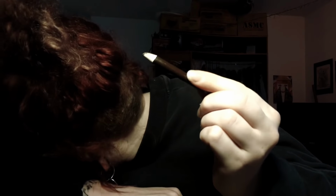Okay. So I generally start off with my eyebrows because I don't want anyone to see me without my eyebrows on, because they look like this. So I start off with doing the outer bit of my eyebrow. You know, make them thick, make them bushy.